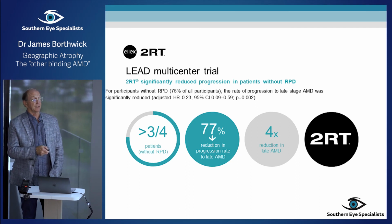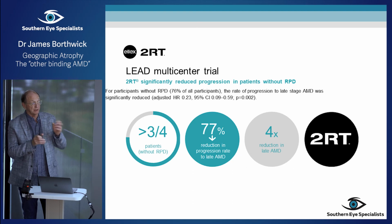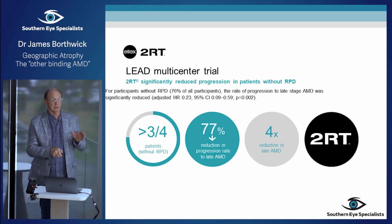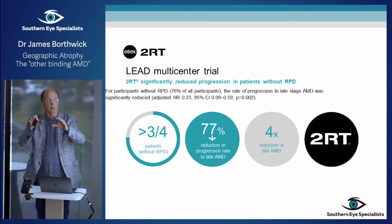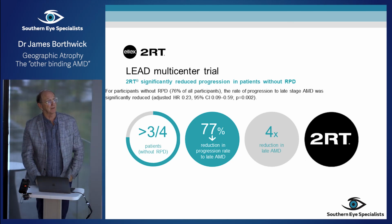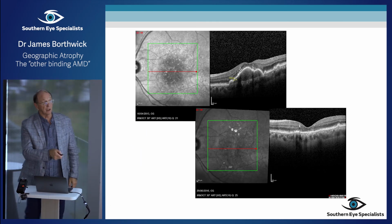They found a 70% reduction to late AMD in those people that didn't have reticular pseudodrusen, and there was a 4 times lower chance of them ending up with dry or wet macular degeneration. So again, that was that same argument. Those are some patients I've treated, and of course you notice that.